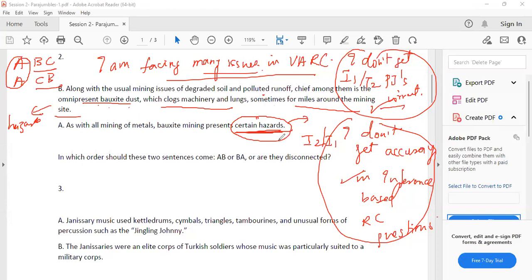This is the mistake most of you are making in Parajumbles. You describe C, you describe D, and C and D automatically means that A is definitely there. I say this many times that with CD coming, A makes no sense. When A comes at the start, then CD makes sense. So this is one very, very important milestone that you all have to keep in mind.